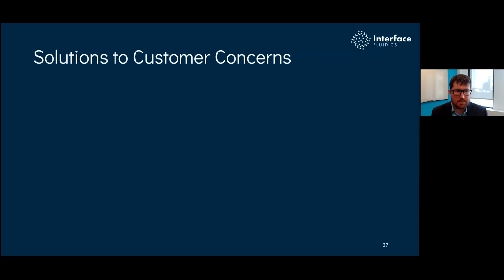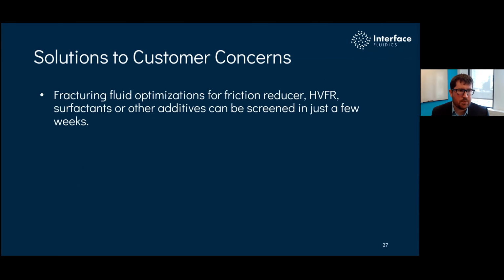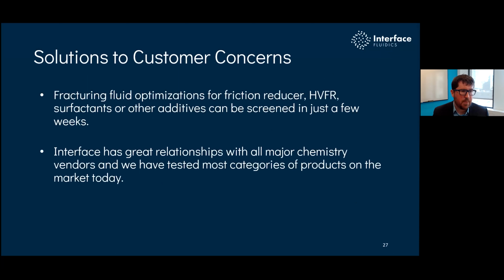So with that, I just want to wrap it back around to some of the questions and how our solutions answer those questions. So our fracturing fluid optimizations for friction reducers, HVFR, surfactants, and other additives can be screened in just a few weeks, as opposed to the months or potentially years if you wanted to run with alternative lab methods. We do have a great relationship with all the major chemical vendors that are out there, and we've tested most, if not all, categories of products that are on the market today. There's always new interesting stuff coming up though.